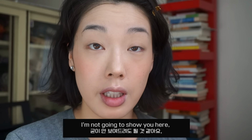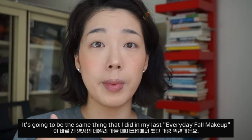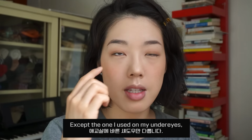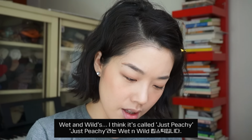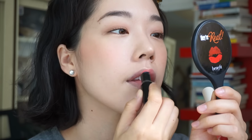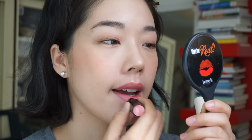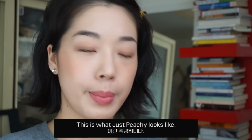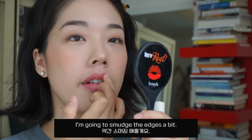And I'm not gonna show you here because it's gonna be the same thing that I did in my last everyday fall makeup. Hey, so my eyes are done. I used the same product except the one I used on my under eyes, and that is got it. Wet n Wild. I think this is called Just Peachy. Okay, so this is what Just Peachy looks like. Yeah, I'm just gonna smudge the edges out a little bit.